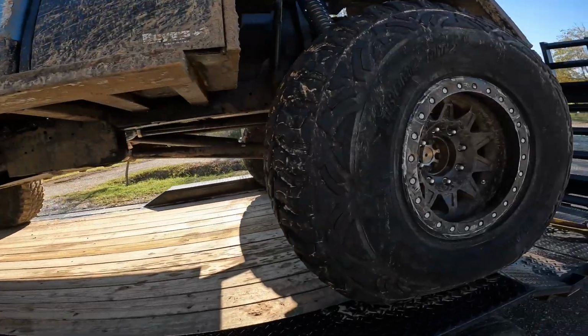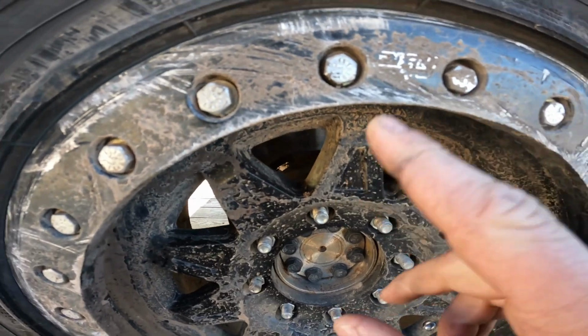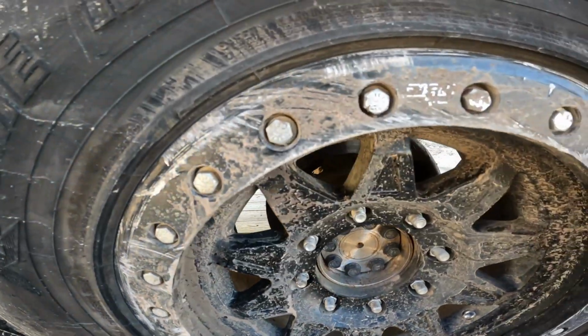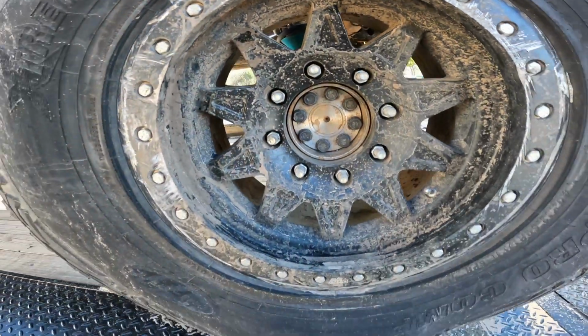I'll show you on my beadlocks here. You can see the aluminum. It just digs in, which, this is the first time I really got into those, but they did their job. These Dirty Life wheels are just legit, and they worked awesome. No problems out of them.